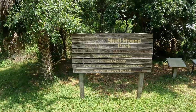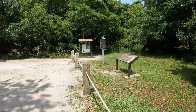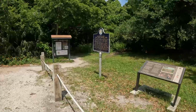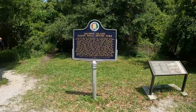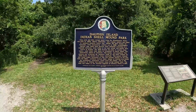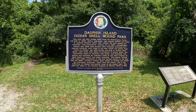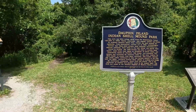As a barrier island, Dauphin Island was a part of a complex environment that included sand beaches, tidal marshes, and shallow lagoons that are rich in sea life. The abundance of food, fresh water, and other essential resources in the immediate area made the location a popular seasonal settlement for indigenous peoples for over 1,000 years.